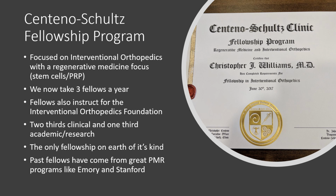So this is a very unique fellowship program because at the end of the day, it's the only one I know of where you do 100% orthobiologics all the time. So this is really a fellowship program to prepare you for what's coming down the road. And you're not going to get that in other fellowship programs. The best you'll be able to do is a little bit of PRP and stem cells here and there, and you're not going to get this type of experience. It doesn't exist.